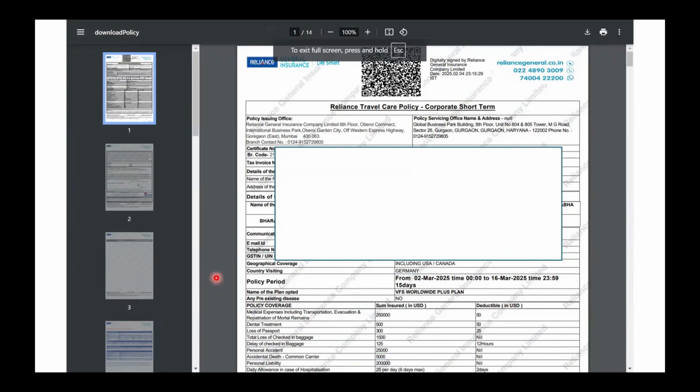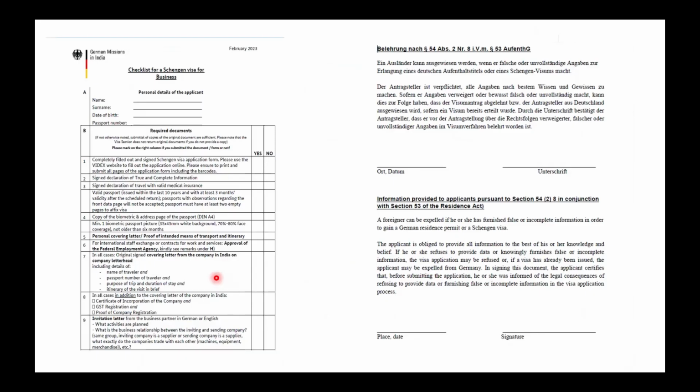This is a screenshot of the insurance that I bought. I bought Reliance because it was showing as better in all the other aspects, like the deductibles were less, the claim amounts were more as compared to others. So I took Reliance insurance. Now, what you've done is you filled your visa application form, you've taken the appointment, and you've taken the medical insurance.